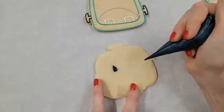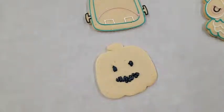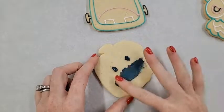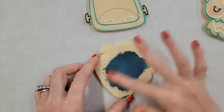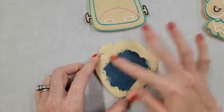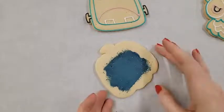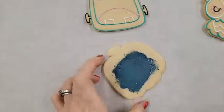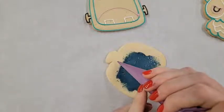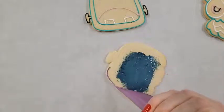color down here. We're going to try to do it also just like with the ghost. We're going to make it so that it looks like it's inset instead of sitting on top, because that's what you do with the pumpkin, you carve it, right? We could just make a mess here. Right. Then I'm going to let that dry, but with our pumpkin, we're going to just outline it. With the purple.